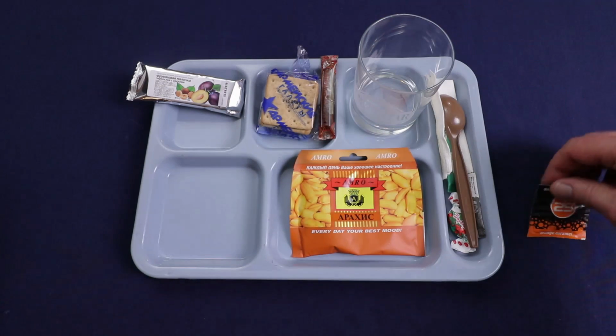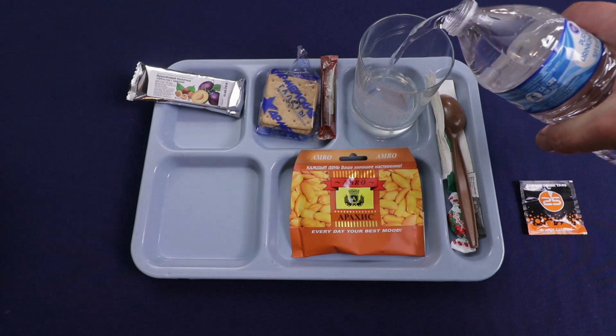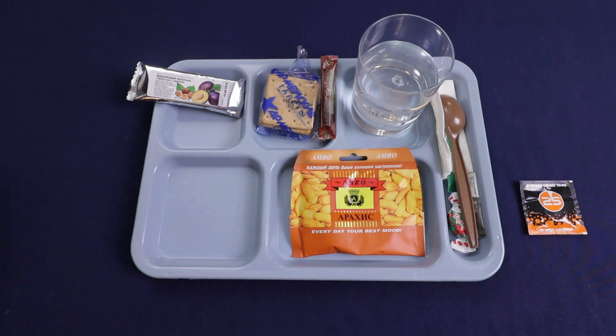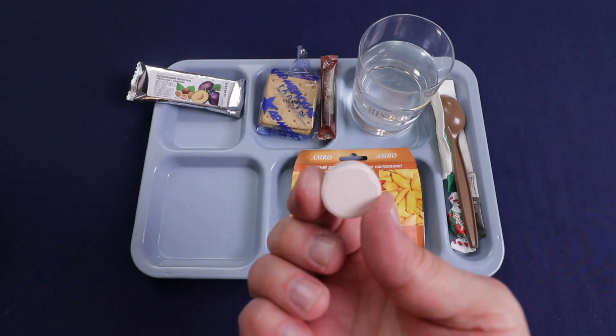And we'll get our energy drink ready. This actually doesn't taste too bad. Don't really taste much caramel though. It has a decent orange flavor even though it's artificial. It just calls for about 200 milliliters of water. Well, 200 to 250, but there's about 200 in there. Get this going and let it do its thing.